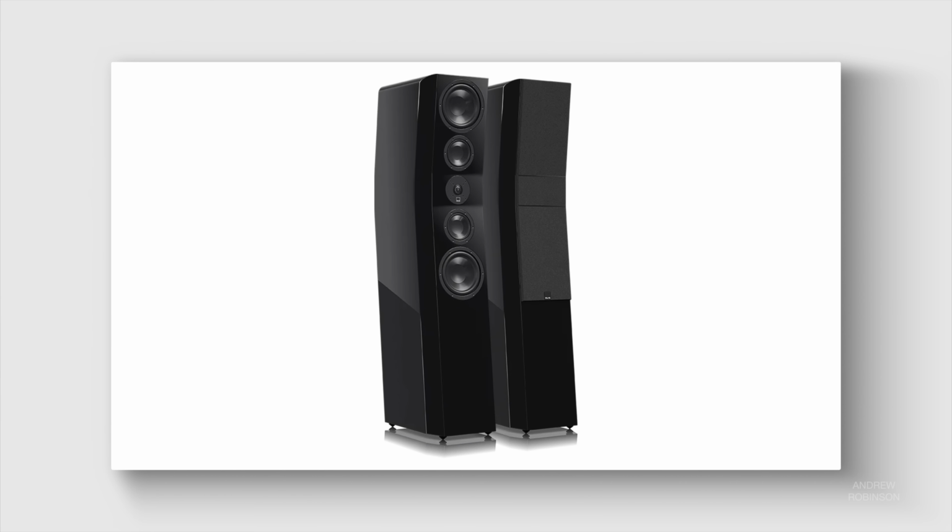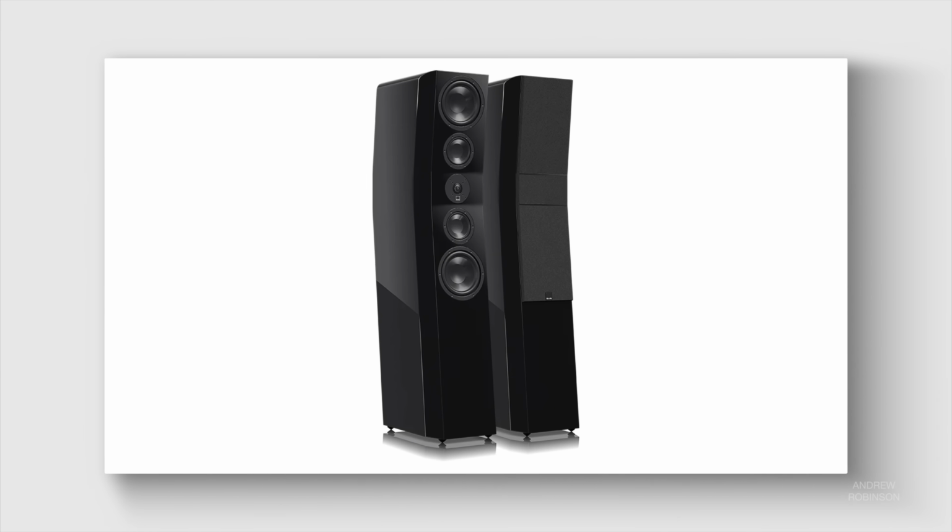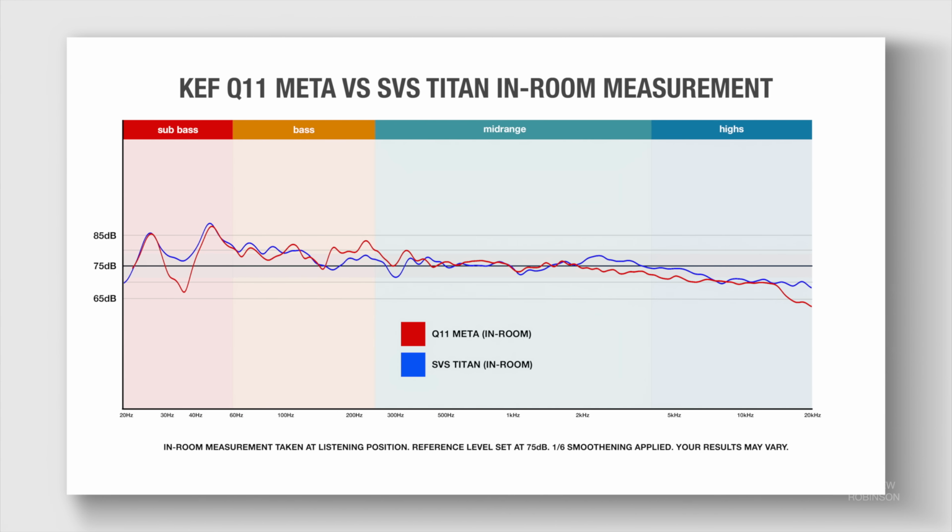If you live and die by measurements, I could argue that the KEFs are the more neutral or accurate speaker. That said, the Titan's low-frequency extension goes deeper with greater energy and presence than just about any speaker this side of the $50,000 B&W 800 Signature. So focusing on the SVS's mid-range and treble, the Titans have a character to them that I really like.